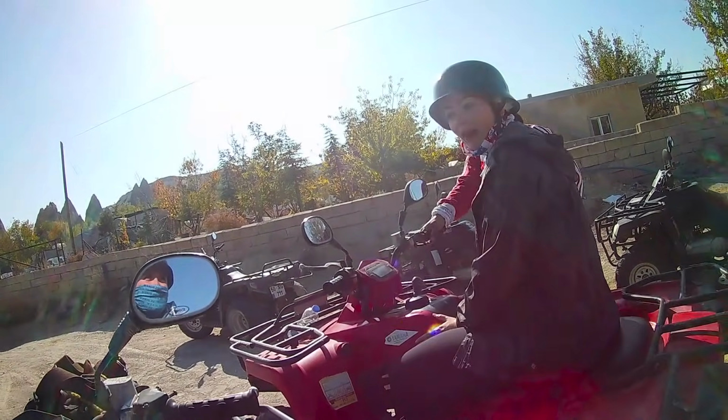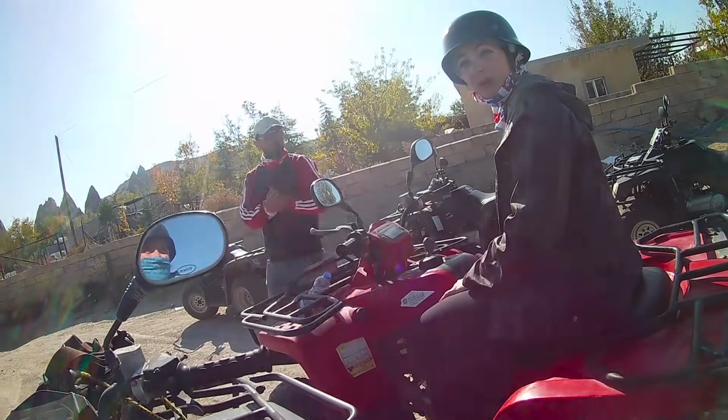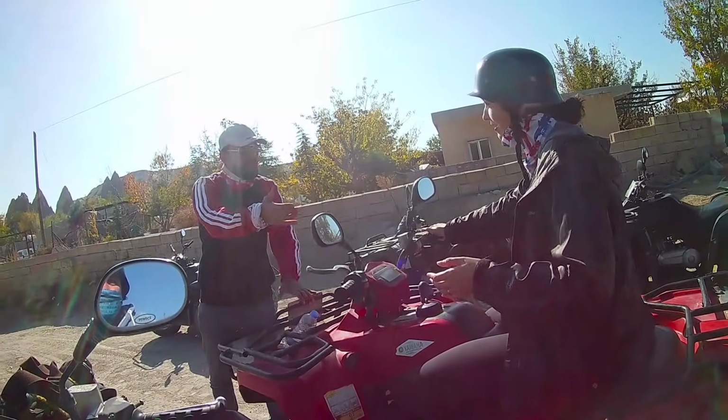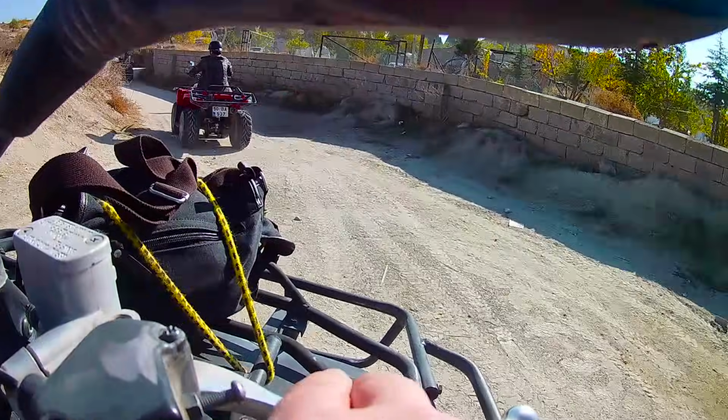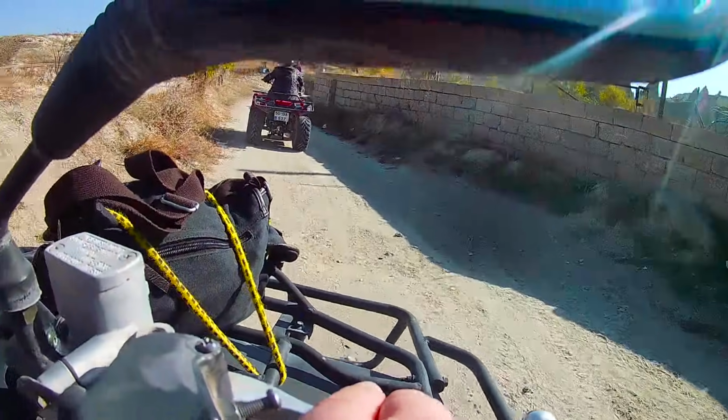Like I say, I don't mind driving one, but I might be really slow, so if you want to go back, maybe now, slow, maybe later. Yeah, let's try it. As suggested, we started off slowly.